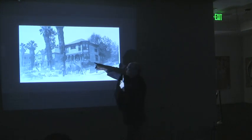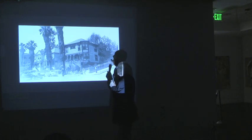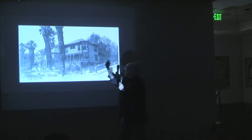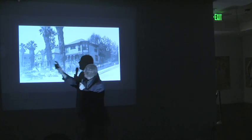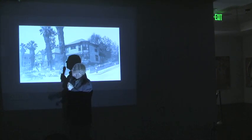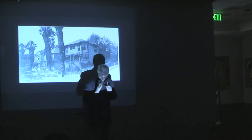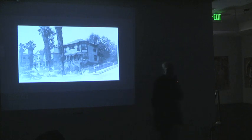So this is 301, 303 on the corner of 3rd Street and Grand. She turned that into a rooming house. She turned that one into a rooming house. And 311, she and my father moved in there, occupied part of it, and that was a rooming house. But she had several other ones on Grand Avenue. That's 311.